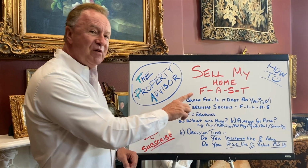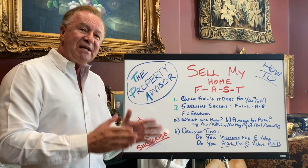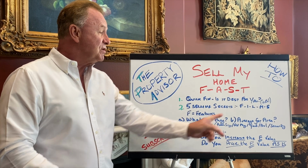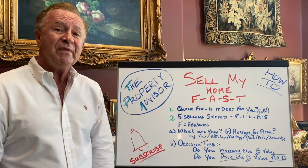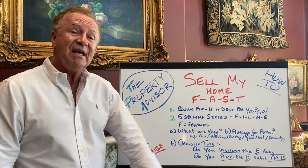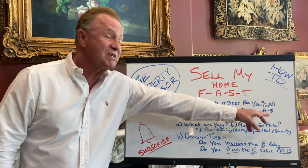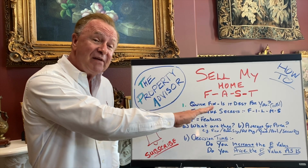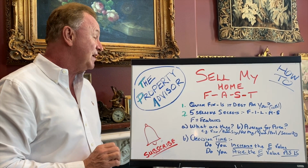There are 5 selling secrets that I've learned through the years. When you need to sell a home fast, what you need to do, and I call it FILMS. It's to do with the features of the home. It's to do with the location of the home. It's to do with the upgrades of the home or the improvements. It's to do with the market condition. And it's to do with the condition or the state of the home. These 5 aspects, these 5 secrets I'm going to deal with over the coming days and weeks, so make sure you don't miss those videos.